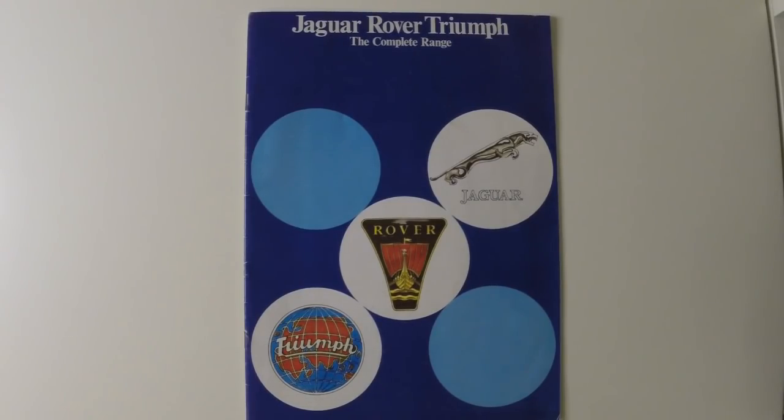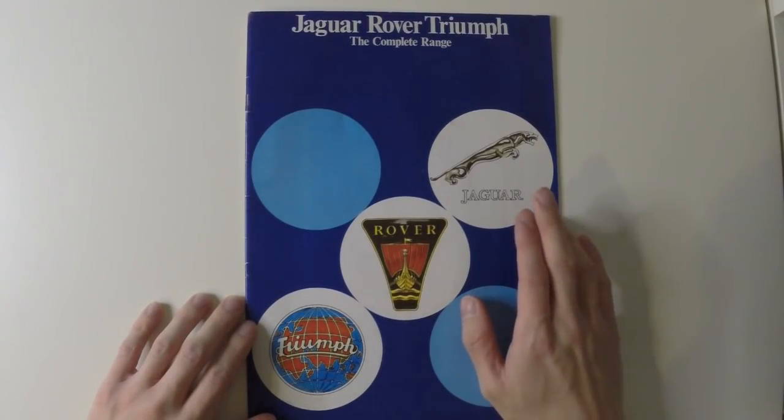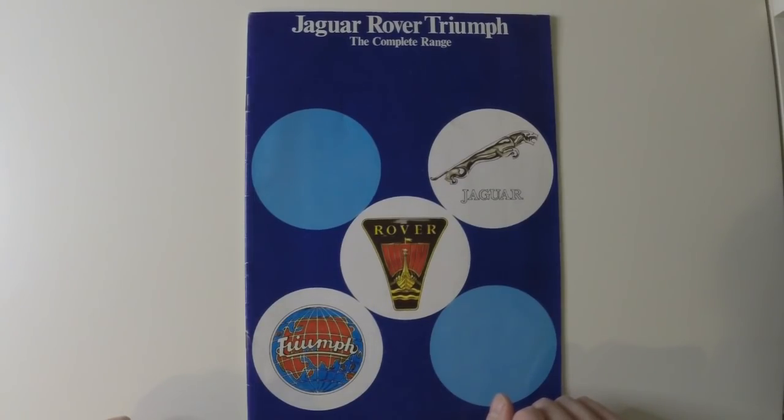Continuing our look through the evolution of the British Leyland model range, today we are looking at this brochure for the Specialist division, consisting of Jaguar, Rover and Triumph, dating from about 1978. Last week we looked at some Austin and Morris brochures from the same era, so if you're interested in having a look at that video first, please do. I'll put a card up in the corner.